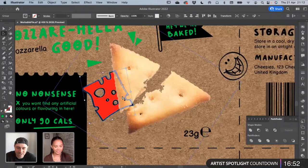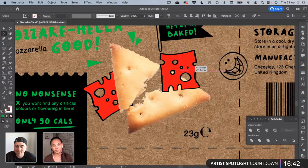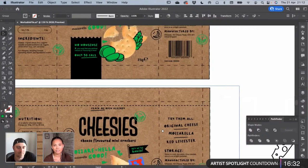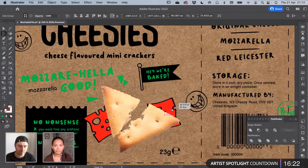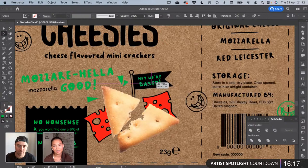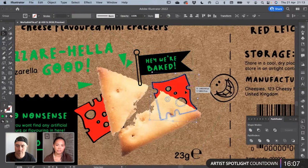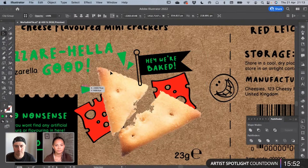Elena asked, any advice for a beginner on packaging design? I would say just have a look at other packaging out there, see how they fit things in, how they work around the little small spaces. Have a look around your house, anything you've bought recently, and see how they fit everything in. If you are just starting, do some research, have a look at what size text needs to be, and just have a play around and see what works. Yeah, that's great advice.